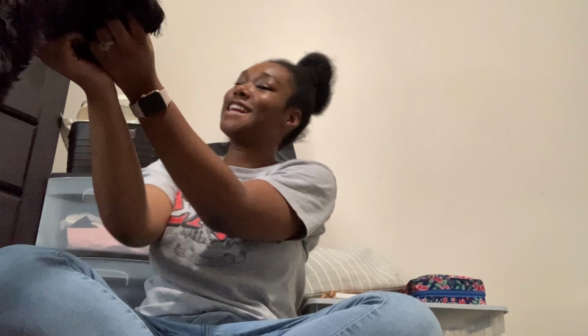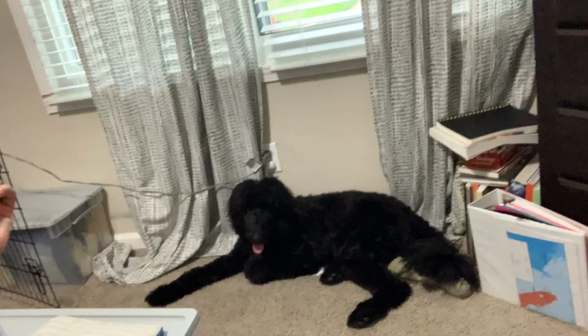So hey, paw, good girl. Other paw, good girl, good job, mama. You did so good. Speak. Okay, she wants a treat for sure. She definitely wants a treat. Okay, we're gonna get her a treat. Anywho, I gave her a treat and she's done. She's over there looking pretty, sitting pretty.